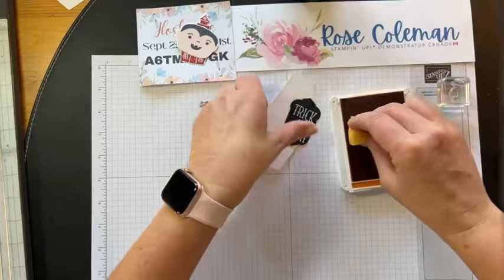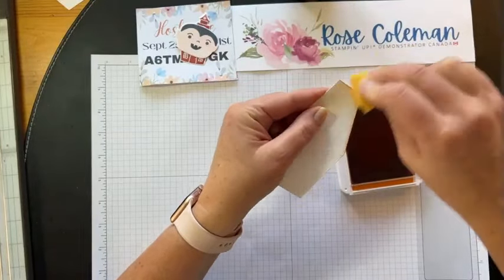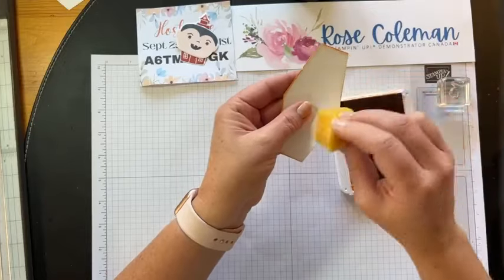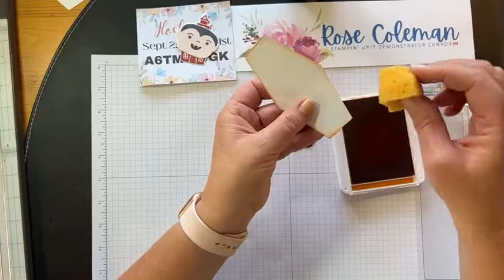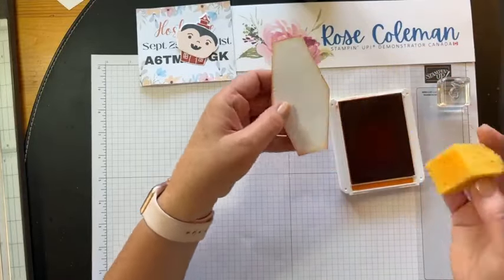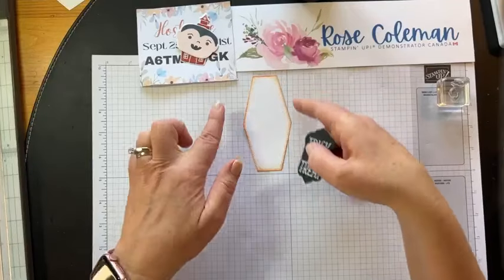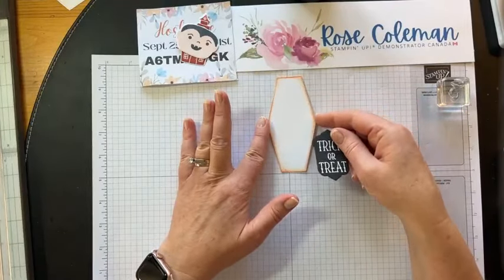Okay, so we're just going to dip into the ink pad. We're going to hold the die in my hand, and I'm just going to come around here and sponge this with pumpkin pie. Now, you could also sponge it with basic gray and make it look kind of like a night sky. You could use basic gray, you could use gray granite. I'm just using pumpkin pie here for mine, just to add an accent to the edges. I've seen many people use these dies to make coffins, which is perfect for Halloween. So I'm using that one.